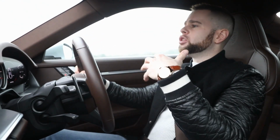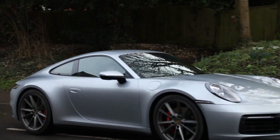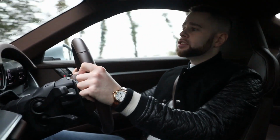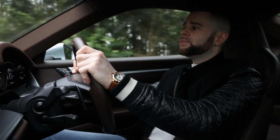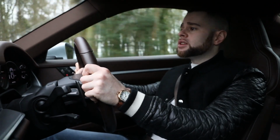And overall, just the refinement, the on-road manners when you're not driving it like a knob. It's just a super comfortable car. The MPH levels are low. You do pick out a little bit of road noise, but it's not too much. Wind noise is fairly minimal. So like I said, just a really lovely place to cover some solid miles from.